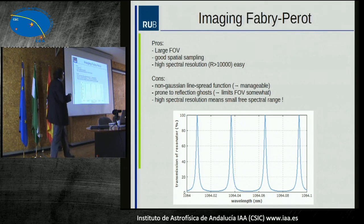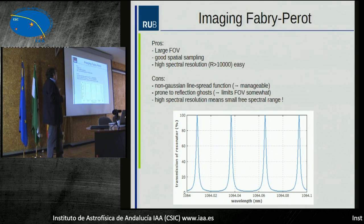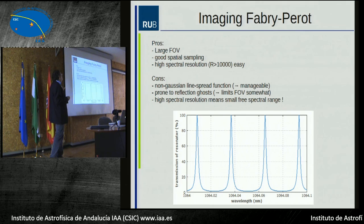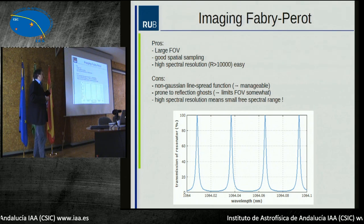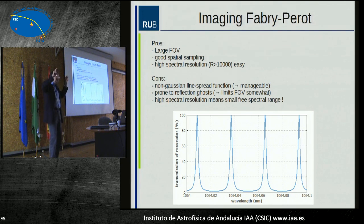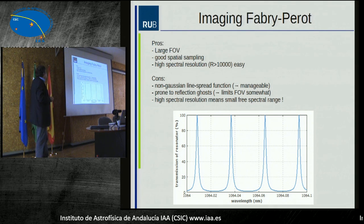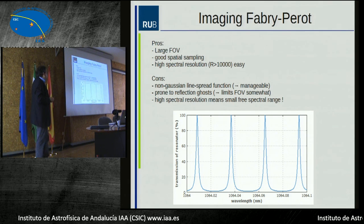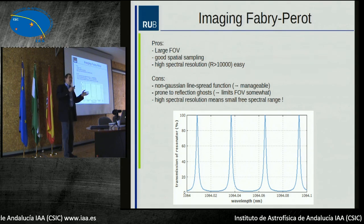Obviously, there's a really large field of view. You have good spectral sampling, and you can have high spectral resolution easily, but you have problems too. There's a non-Gaussian line spread function. Well, you can manage that. We saw that even worse, or at least more complex, line spread functions for the IFTS. They are prone to reflection ghosts. Okay, that limits your field of view a little bit, but also manageable.